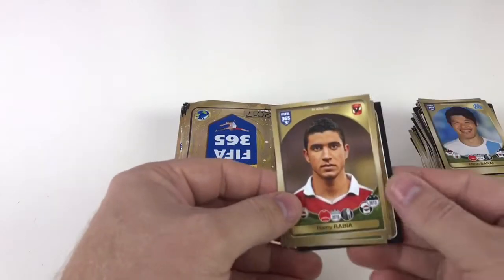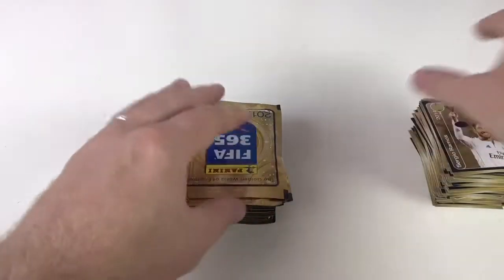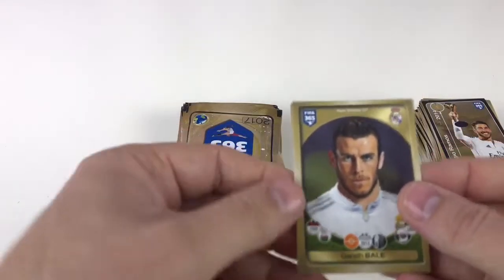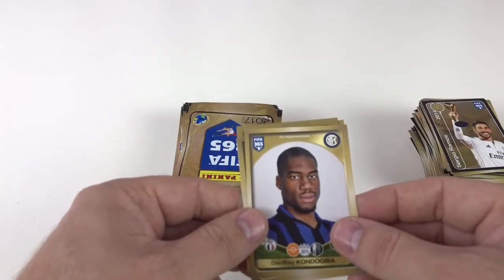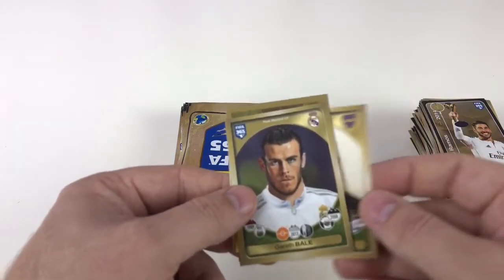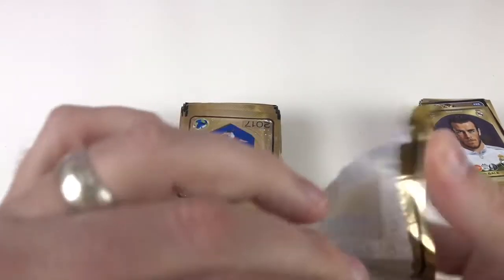Sergio Ramos, Rami Rabia, Simon Kjaer, Roman Eremenko, Robert Lewandowski. Yeah, so we're getting some very good different stickers here. So this is awesome news. So hopefully, like I said, you will see lots and lots of different stickers in this. Gareth Bale, Real Madrid. Alisson. Jeffrey Condogbia. Carlos Tevez. And Gareth Bale, obviously, who we saw a minute ago. So some good players in there. Carlos Tevez and Gareth Bale, all very good players.